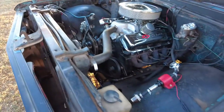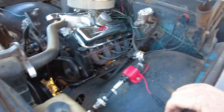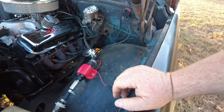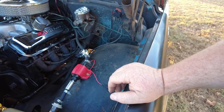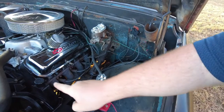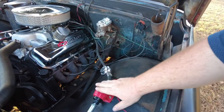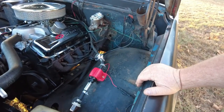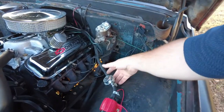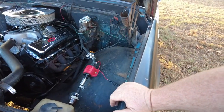Power steering leaks. There's a hose right here. It's got a hole in it. I'm going to fix that. There's the fuel pump. It's got an electronic fuel pump, taking it off the engine, putting it on battery. Makes the alternator work a little harder. There's the fuel regulator. It's set on 4. I don't know how much that is, but it seems to run okay, so we leave it.